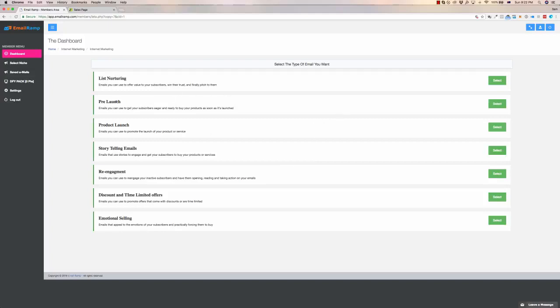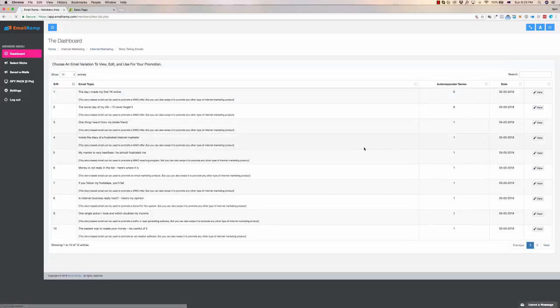Okay, so we've got list nurturing, pre-launch, product launch, storytelling emails, re-engagement, discount and time limited offers, and emotional selling. So lots of different ways to be able to do this. Let's go into a storytelling email section. If I click select, as you can see, there is a whole bunch of emails in here. There's 12 different emails we could choose from just within this niche. So I could go through and select one that I want.